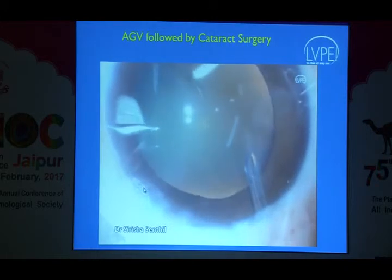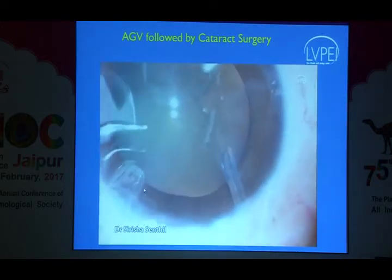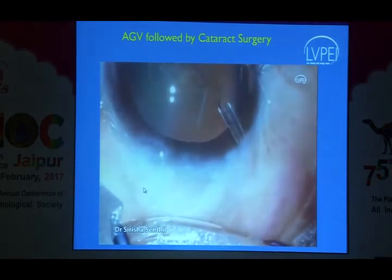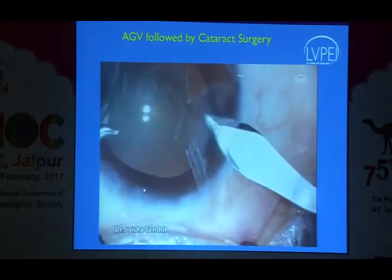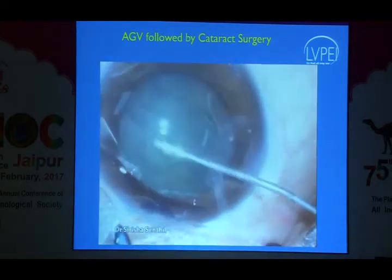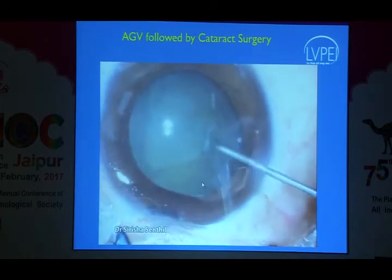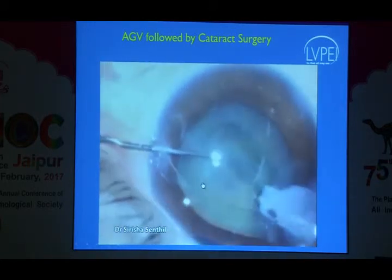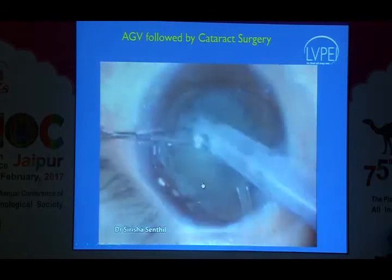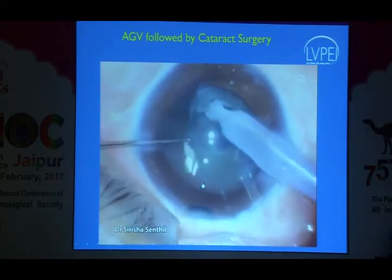It's not in any way different to do cataract surgery in these eyes. You don't have to go and block the tube or any of those things. You just have to go ahead and do a regular cataract surgery. Make sure that you're not making your incisions or your side ports anywhere within at least 2 millimeters around the tube area. Don't disturb it. When you do a cataract surgery, complete everything. Make sure that you remove all the viscoelastic that is remaining there, and there's no tube block at the end of the surgery, and close the wound.